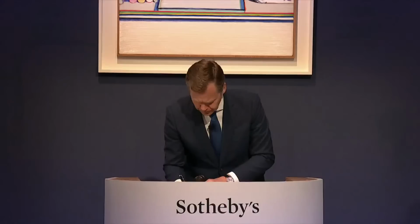And lot number 112 is next, of course, Gerhard Richter's 4096 Farben, the final and the most ambitious painting of the artist's early and pivotal series of color chart paintings. This work served as Richter's inspiration for an ambitious commission to create a stained glass window at Cologne Cathedral, unveiled in 2007. And of course, this picture has traveled the world in many of the most significant Gerhard Richter retrospectives, including the Panorama exhibition at the Tate Gallery in London.